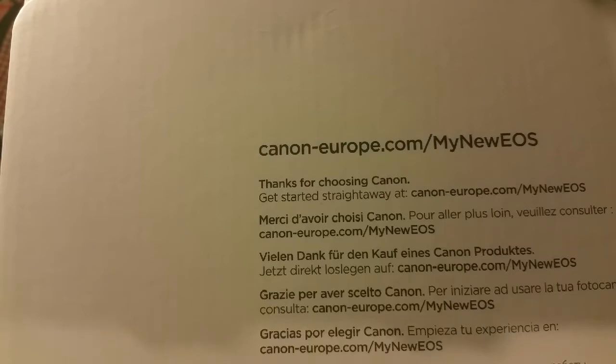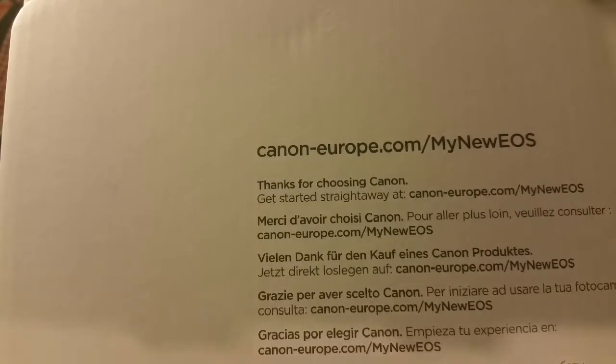So when you open the box, it just says Canon Europe, because obviously I live in United Kingdom, and it just says thank you for choosing Canon. Get started straight away, and it gives you some instructions, and there's different languages on the box. I'm just going to open the box and show you. So this is the inside cover. I'm just going to open that flap and show you what you see when you open the box.